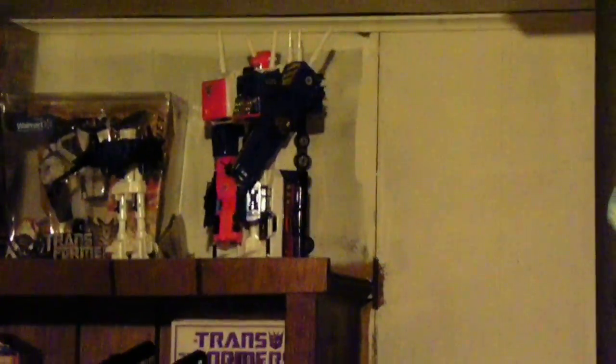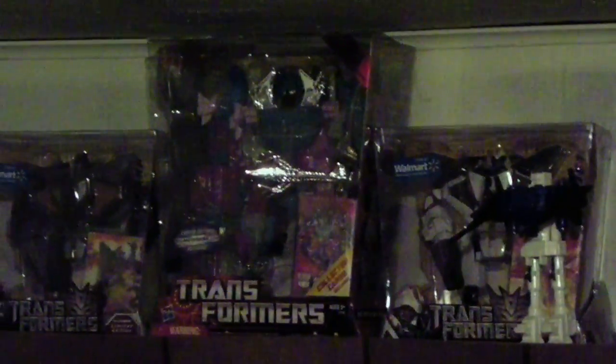And then there's more Transformers. There's the Titan one. Metro Titan it is. That's the Decepticon Metroplex. There's Rampage. A Ramjet. That's the Walmart exclusive. I think that's the Piranacons. I can't remember which one it is. I think that's what it is, Piranacons. That's an exclusive from BigBadToys.com. There's another Walmart exclusive. Of course, there's Metroplex.